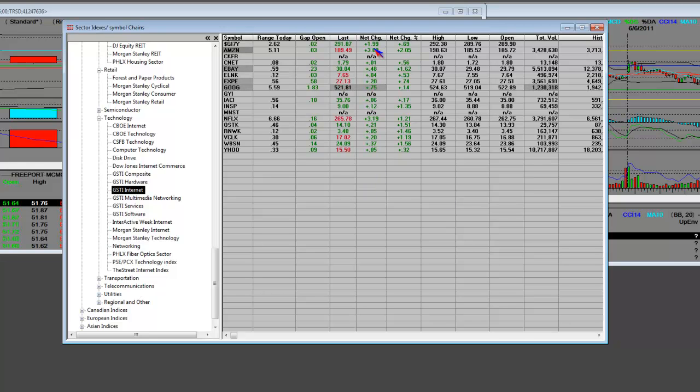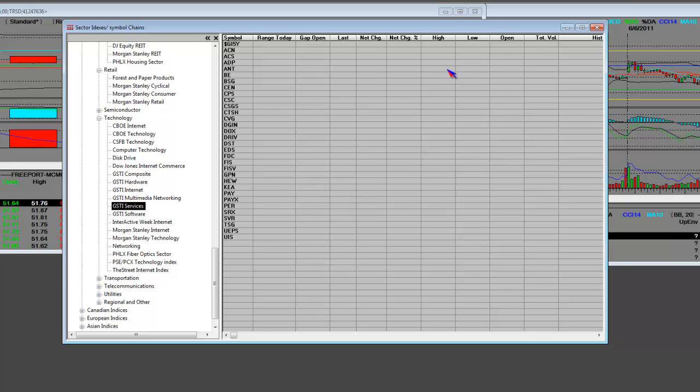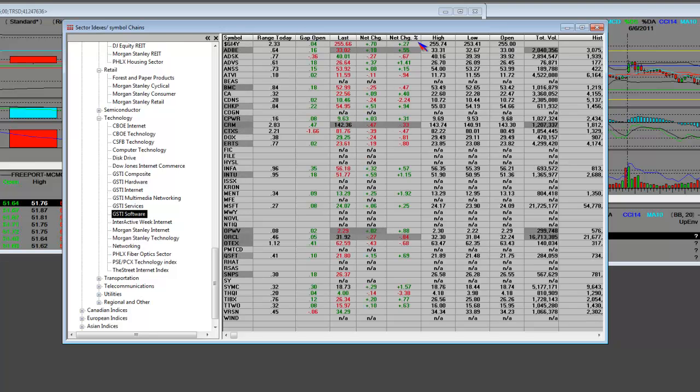The GSTI Internet Index, this is the Goldman Sachs one, and they're all green. So, multimedia network. What are the multimedia network people? They're catching a bid. What about the GSTI services? These are stocks that are classified in that group. And a little bit of buying. The NAs are companies that are no longer here, but the ones that are here still have broad-based buying. Software, oh boy. Let's take a look at that. It's kind of a mixed bag in that software. It's not as broad-based buying, but there are some.